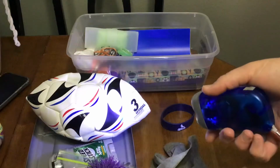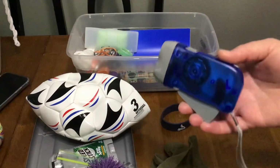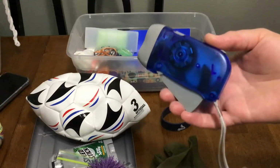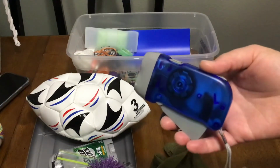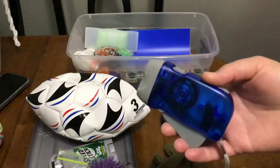LED light, very clear. It's so crazy, you guys. If something as small as this can make such a huge impact in somebody's life, I think I can pay $1.50 for that. You know what I mean? So this was one of my favorite items. I got a pack of 12 and you'll see them scattered throughout my boys' 5 to 9 and 10 to 14 boxes.